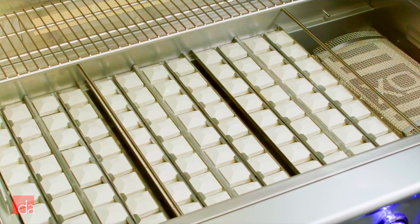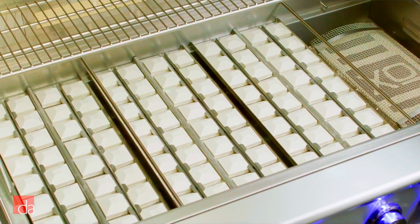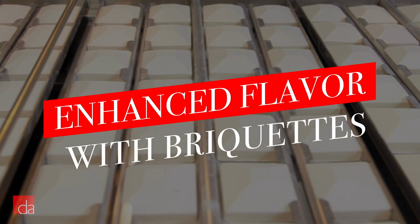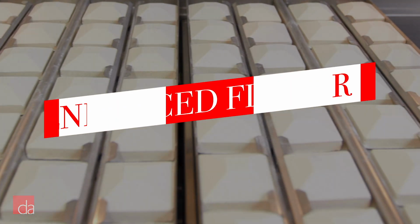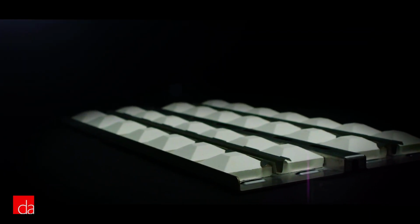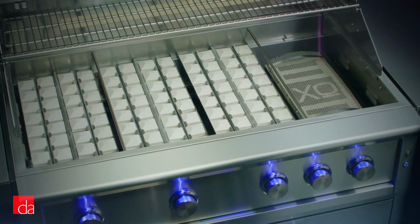When the drippings hit the briquettes, they release an aromatic smoke that's then reabsorbed into the food for a more flavorful end result. Other pro-grade grills have similar briquettes, but with XO, they have more rows of briquettes, 4 wide by 8 deep, which gives you the best heat distribution and retention.